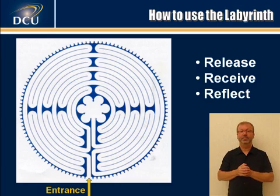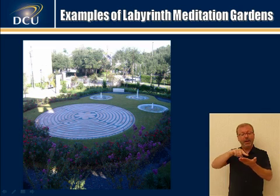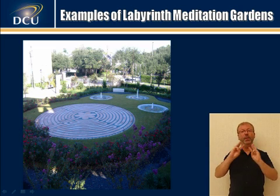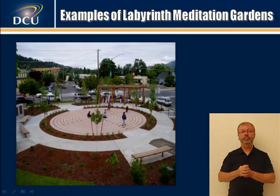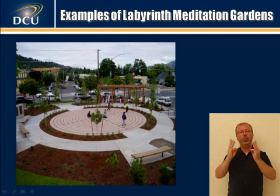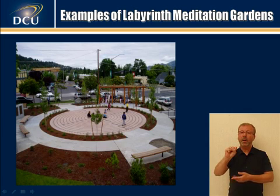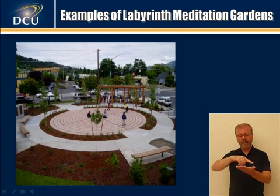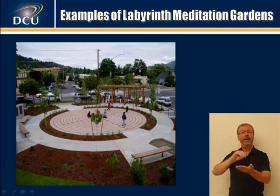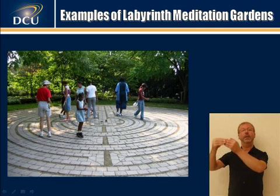The following are a number of examples of labyrinth meditation gardens from around the world. The labyrinth is enjoying a revival around the world as more and more places like hospitals, colleges, parks, and even prisons are placing labyrinths on their sites, because we are becoming more aware again of the transforming power it has to bring peace and quiet to the mind and ultimately to lead people to God.